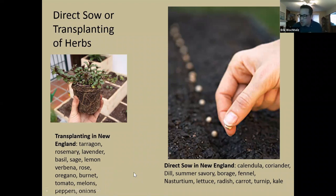Really quickly, Portsmouth, the Seacoast here, is a 5A. So if you're looking at seeds, if you're deciding what to grow, that's our current zone, 5A, and you'll often find those little categories on seed packets and catalogs as well if you're determining what will grow best here in New England at least. On the right here, this is direct sow, so from carrots to turnip to kale.